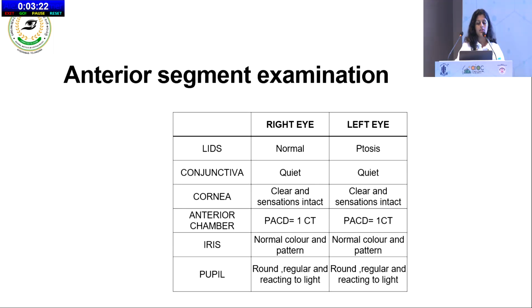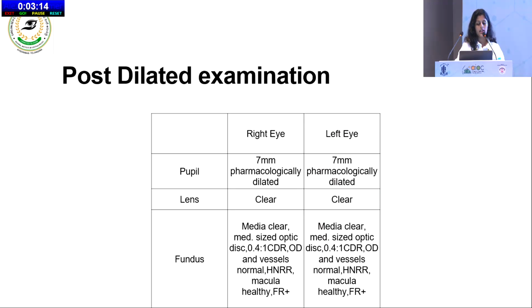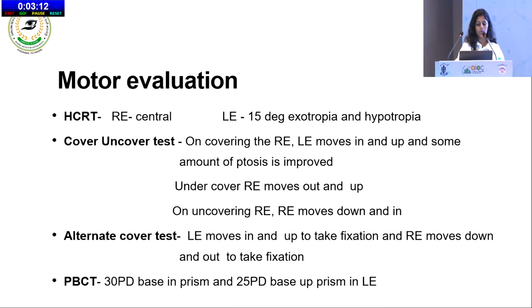Anterior segment examination of the right eye was within normal limits and left eye showed ptosis and the pupil was round regular and reacting to light. Post-dilated examination was within normal limits in both eyes.